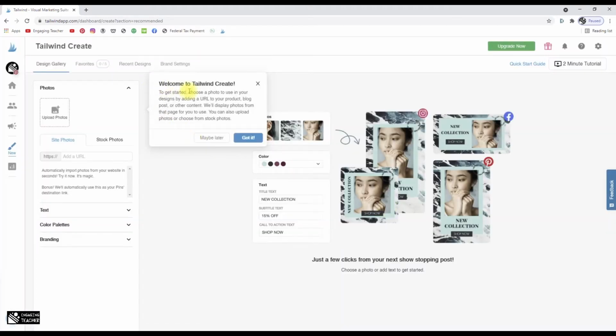It's nice because it walks you through the whole process with these pop-ups. The first thing it says is to choose a photo to use in your design. You can use one from a URL, so if you have one of your photos from a website or blog post, you can put it in there. Or you can upload photos from your computer if you have photos you already like to use. They do have a recommended size, and they also have the option for stock photos.